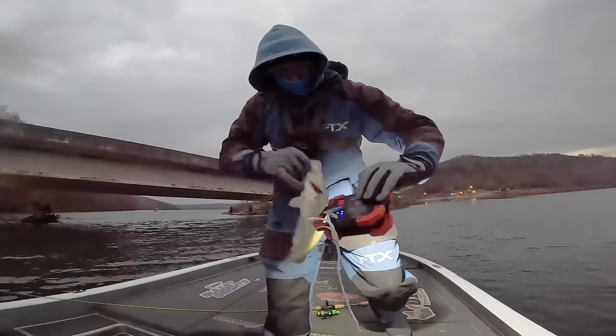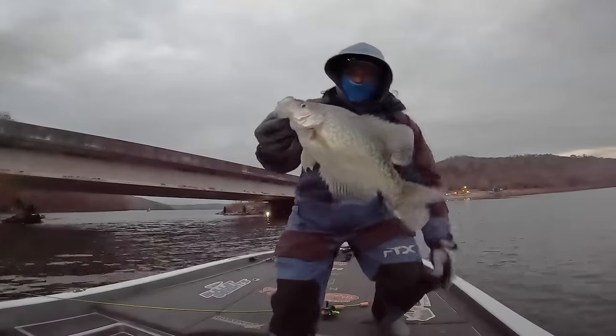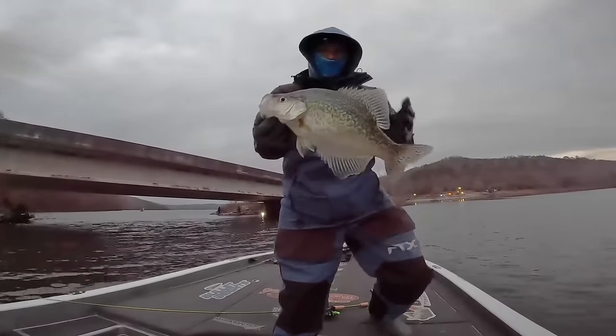I don't think we need this anymore. I'm gonna shut our light off here. Look at that one. That's a 14-incher. He's going in the thump net.